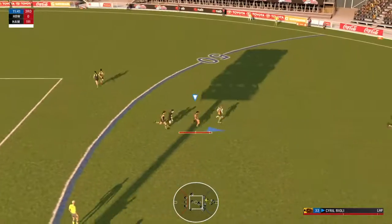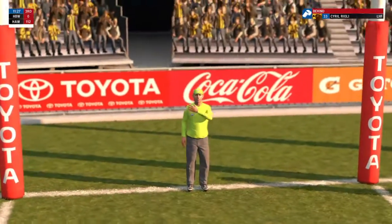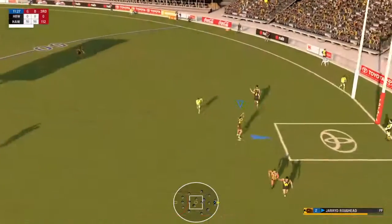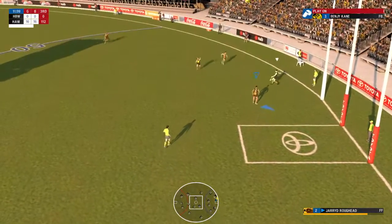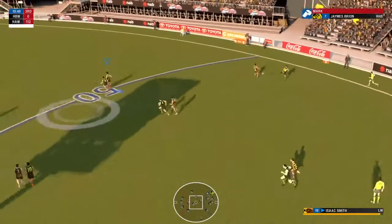Rioli picks it up. He's heading for home. Is it high enough, long enough, straight enough? Hawthorn by 112. That's one area of his game that does need improvement. He looks for a man on the lead. Great mark under pressure. Thumps the pigskin.